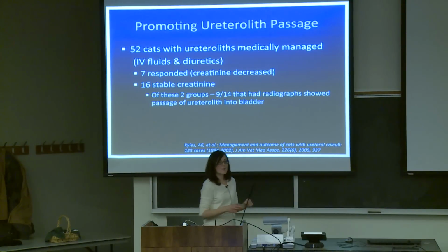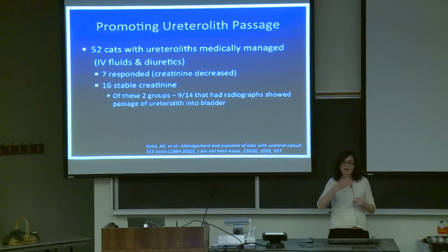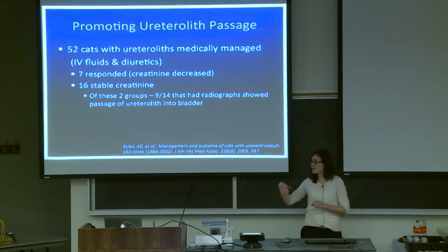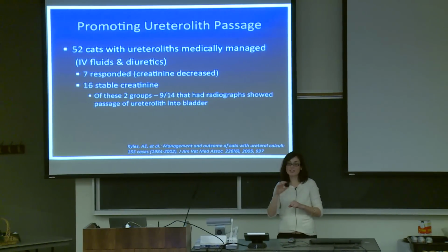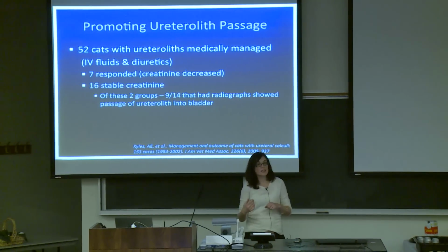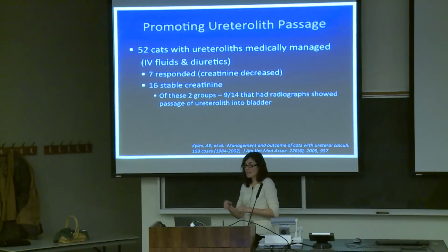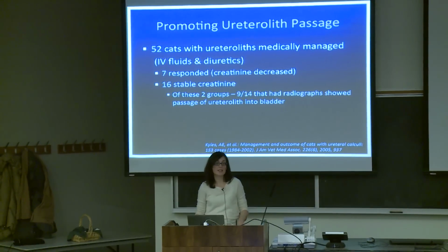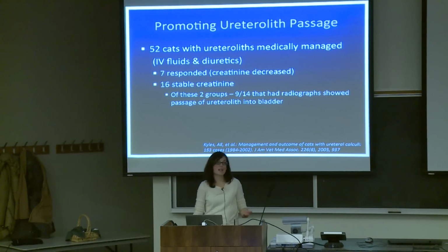Interestingly, of the 2 groups that were either responders or stable cases, 14 of them had radiographs tracking their ureterolith while they were in the hospital, and 9 of those 14 showed passage of the ureterolith within a several-day period while in hospital. So that was promising, and we can track those ureters in cases that are responding to medical management. Another thing that we can track is their creatinine value too.